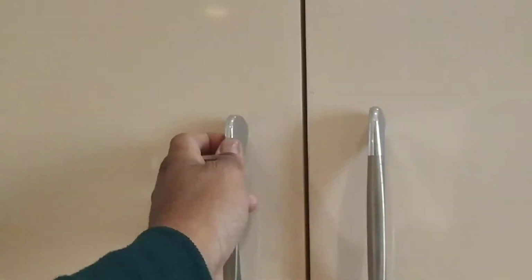All those cupboards are fitted. And this kitchen work has been modular kitchen and all. So all those cupboard fittings are there.